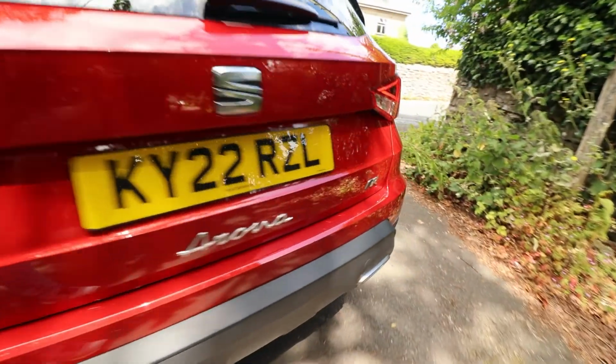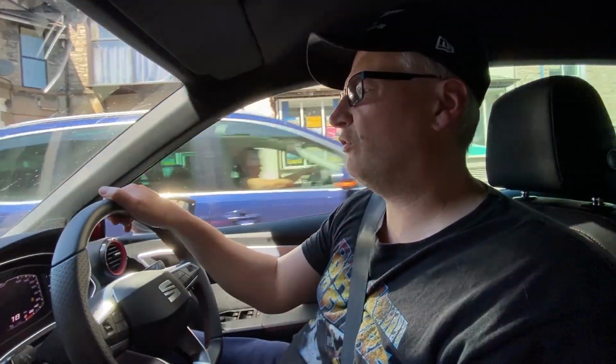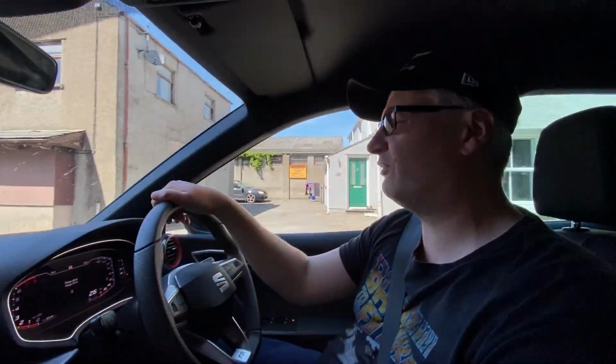You might think with a 3-cylinder you'd have to drop gears a lot more, but you don't. Even at low revs, if you just stay in second gear, you just put your foot down and it will pull away. Whereas some 3-cylinders do struggle a bit. But that's helped by a turbocharger. Yeah, it's a comfortable ride for the driver and the passenger, and the thing is, with an SUV you've got to be careful that you don't compromise any of the driving. It's agile, it's nimble, it feels well planted.